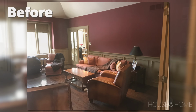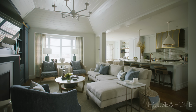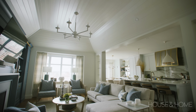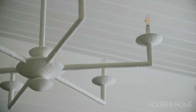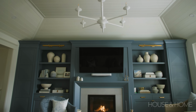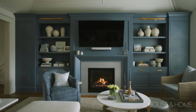The family room also had a really great ceiling. It was just drywall, but I knew that cladding the ceiling in a tongue and groove would be so in keeping with the front and architecture of this house and that Cape Cod feeling. And I love the light fixture, just something oversized. It's a white plaster chandelier, so it's light, but it has some weight and some scale for this space.